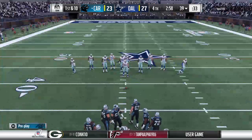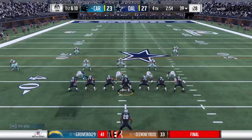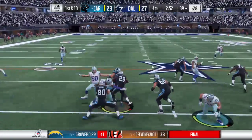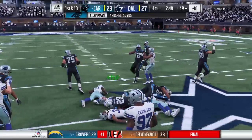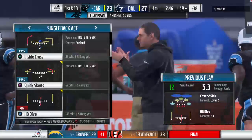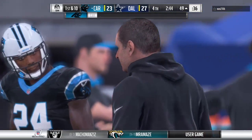So this offense really needs to make something happen here late in the 4th with the football. Now a handoff here to his running back. And he'll be taken down, but not before he gets into enemy territory. Back-to-back nice plays, 12 yards that time and a 1st down.